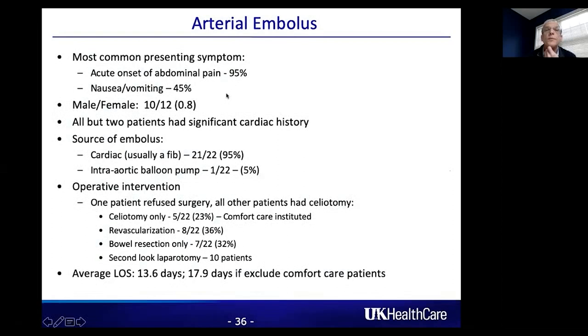About half of them had nausea or vomiting, about equal distribution between male and female. All but two had a significant cardiac history, and the source of the embolus was cardiac in all but one, and in that patient was a balloon pump. One patient refused surgery. There were five that had a celiotomy open only. These are patients where we took a look. We called a peek and shriek. They had ischemic bowel or infarcted bowel that was not amenable to salvage, and so comfort care was instituted.